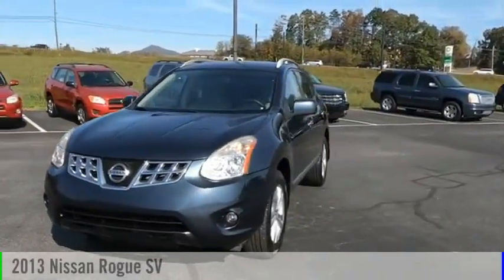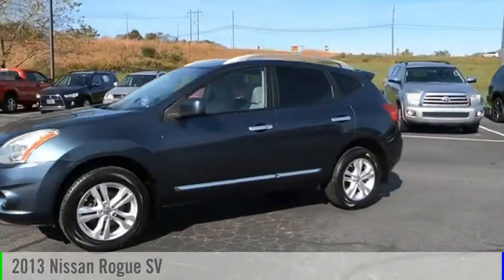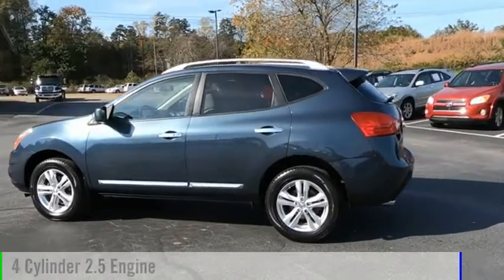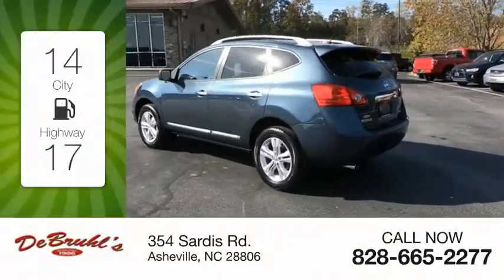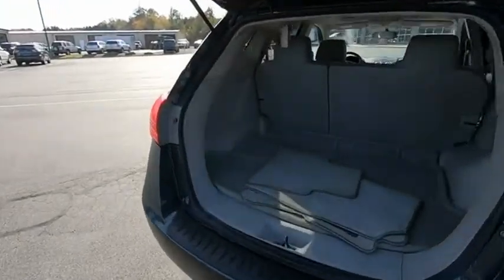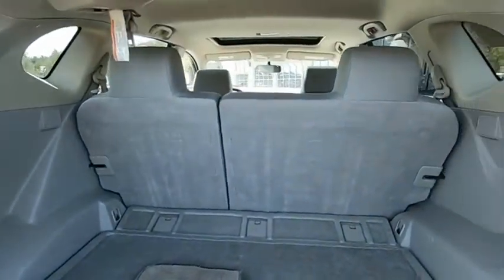Make a great choice today with the 2013 Rogue. This vehicle is powered by an all-wheel drive, 4-cylinder, 2.5-liter engine. Great fuel efficiency saves you money by requiring fewer trips to the gas station. The stylish Rogue gets 27 miles per gallon and still boasts nearly 58 cubic feet of cargo space.